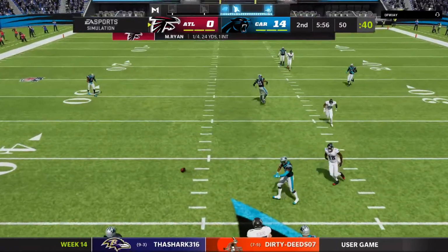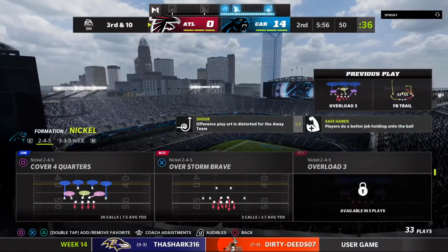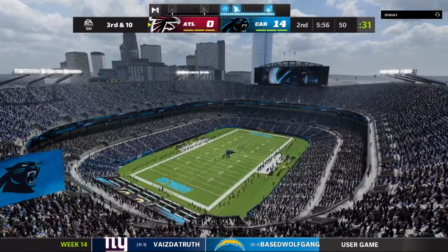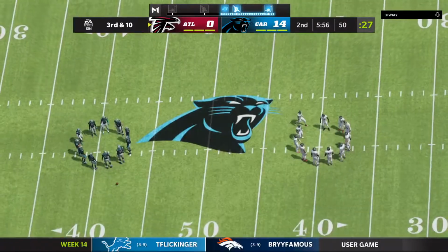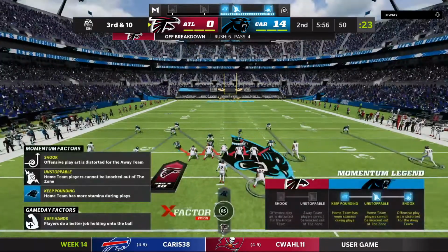And this incomplete. He tried to check it down to his running back and nearly had the ball picked. Well, nearly another interception there. That would have been 2 drives in a row with a pick. He's got to start taking care of the ball way better than what we're seeing. Interestingly, that throw was probably worse than the one he threw the interception on last drive, but fell incomplete.